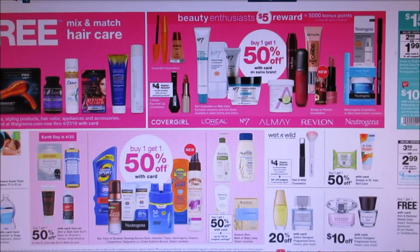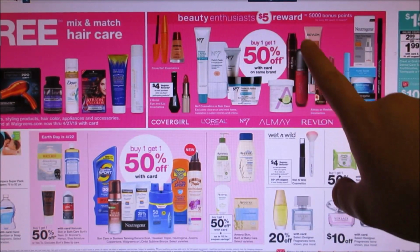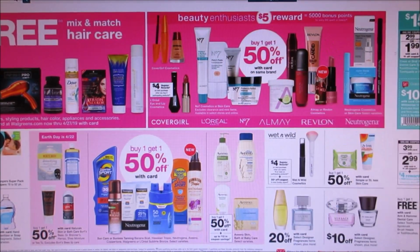They do have Wet n Wild. It says there's going to be 50% off coupons in most Sunday's paper. I don't know why it says that because we are not getting inserts this Sunday. So if there is coupons out there, awesome, but I don't think there is. But it does say if you spend 8, you'll get a $4 register reward. They have a lot of the makeup, buy one, get one 50% off. So the Revlon and the Almay, it'd be pretty much the same deal as it was 2 weeks ago.